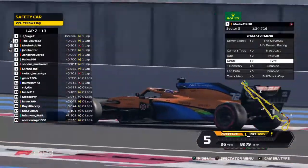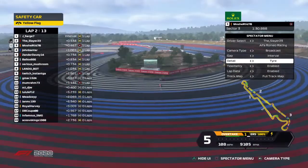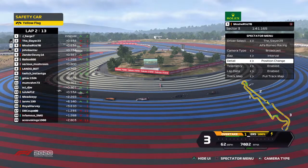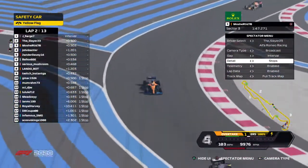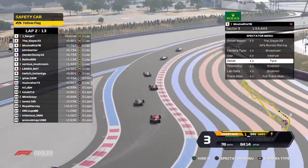GMAC in 10th place, and he was one of the drivers who pitted, and he's got the hards on, so that's worked out pretty well for him really. And where did he start this race? I think it's saying that his starting position was 10th, so he's managed to get his mandatory pit stop out of the way and hold on to track position, so that's a good job.